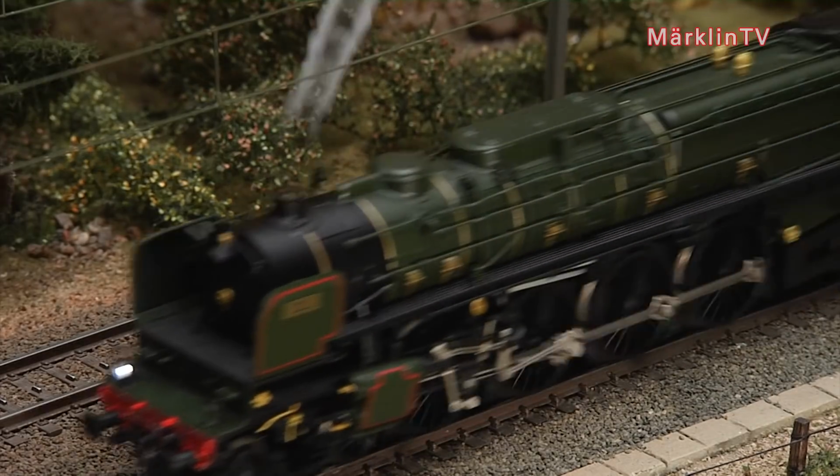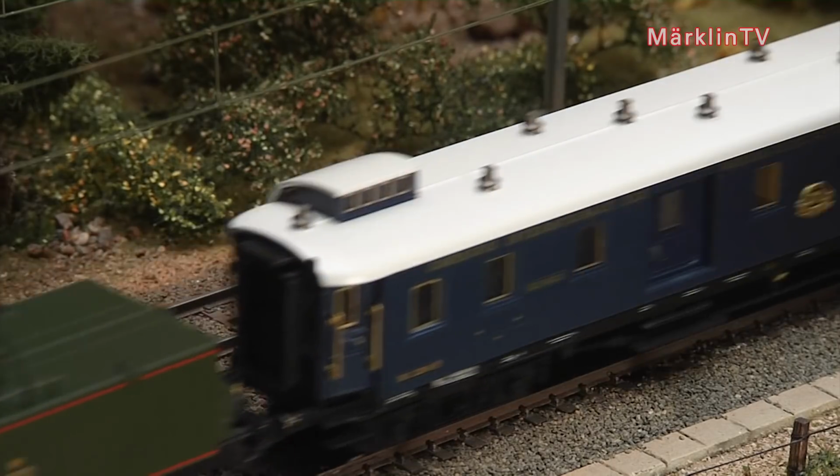I would be very interested in taking a trip on board the Orient Express. At least we can now all enjoy this elegant train on the layout. And who knows, maybe we might get the chance to travel on the real Orient Express sometime. After all, the famous train is still operating. Tolle Fahrerlebnisse. A brilliant train for all Märklin and Trix fans.